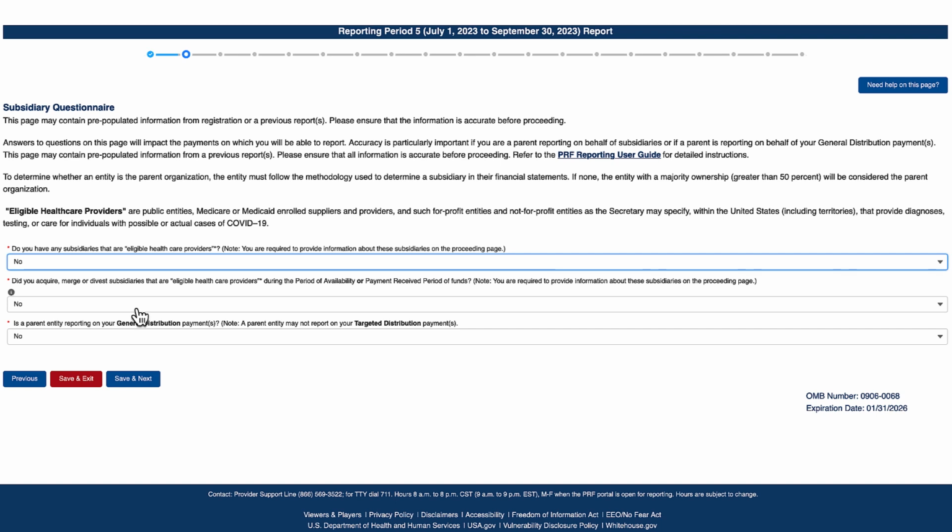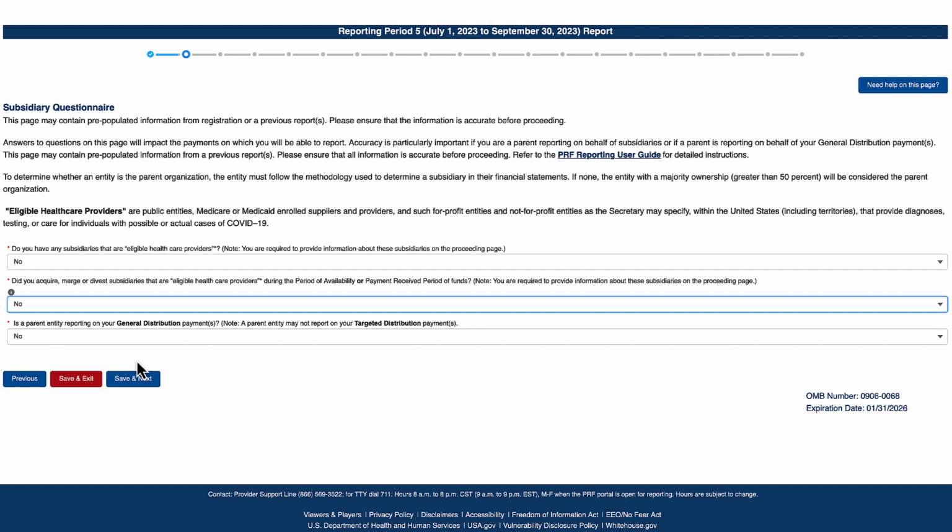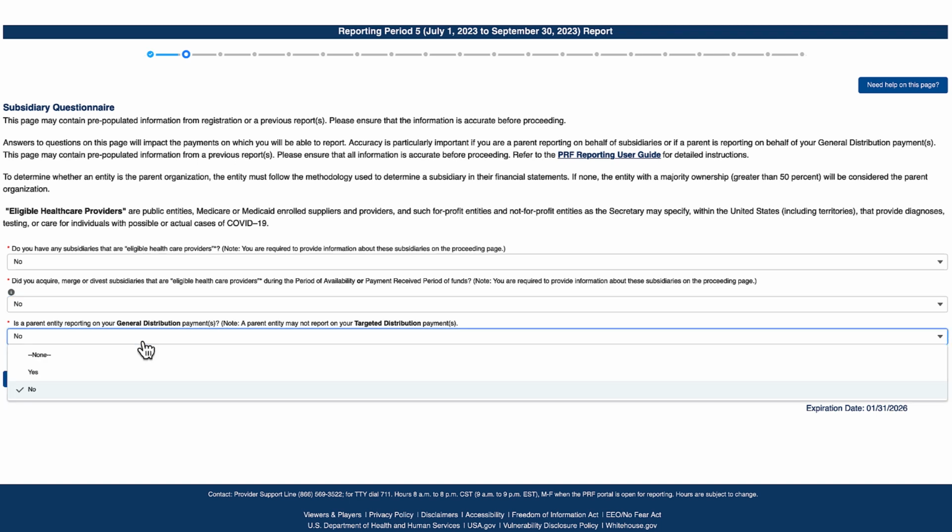Did you acquire, merge, or divest subsidiaries that are eligible healthcare providers during the period of availability or payment received period of funds? These mean if you are the parent of subsidiaries that are healthcare entities, and if you acquired, divested, or merged subsidiaries during the period of availability of funds, your answers to both of these questions will be yes. Next, is a parent entity reporting on your general distribution payment?